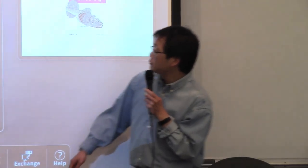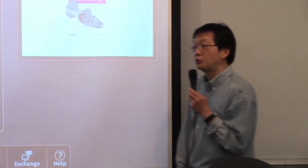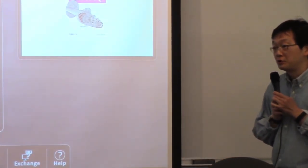But what Q brings to the table, because Q is a functional language where everything is a value that you can pass around, is that you can do some advanced programming style to suit your need. If I wanted to pass around my functions or code in, say, something like C, that would be a bit of a nightmare. Or even Java, that would be a nightmare because the boilerplate would be so much.